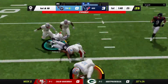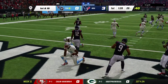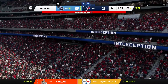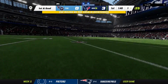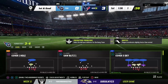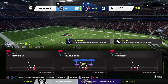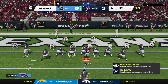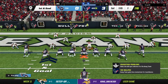And now look at this. Big gain, but a fumble. It's picked up by the Titans. And a big turnover there as his guys will get the football back. And now before the ball changes hands, they're going to take a look at this just to make sure that they have it right. So that one overturned. They say the knee was down, and that will not be ruled a fumble.